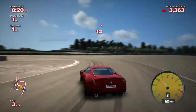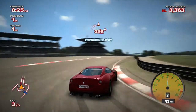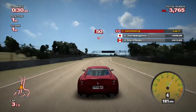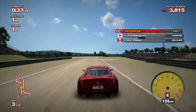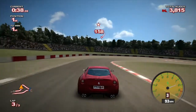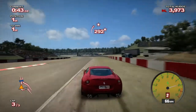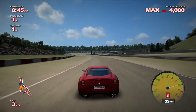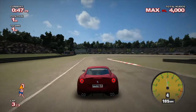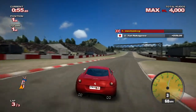Oh, we've got an extended kudos target for this as well. I didn't know that. Right, let's see how big this kudos target is. That was perfect. Okay, our max target is 4,000 for this race. That's fair enough. It is slightly longer after all anyways. There we go, 6 seconds slower.